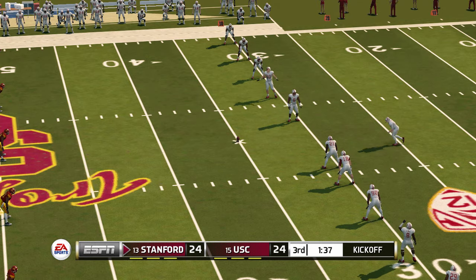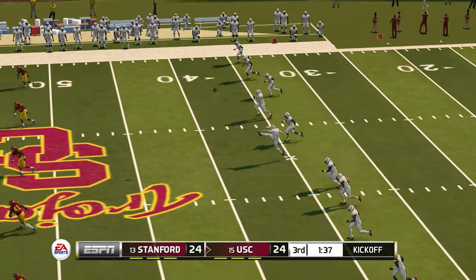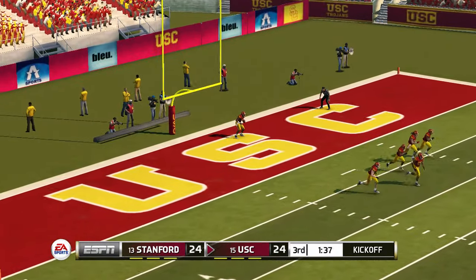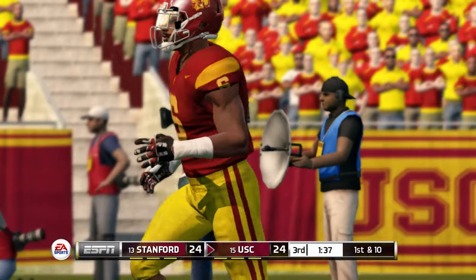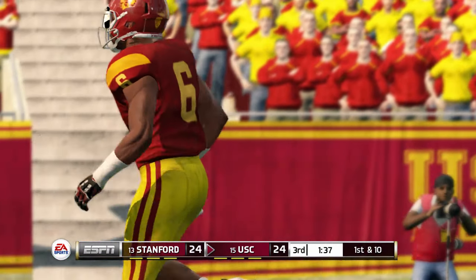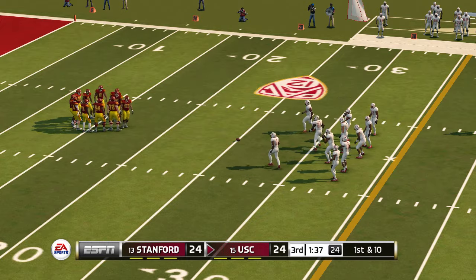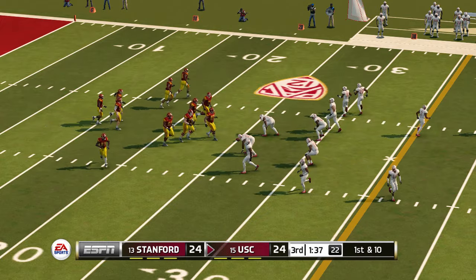Stanford to kick. He sends this one deep, and it goes into the end zone, down for a touchback. Time's getting a little bit tighter now. You got to make every possession count.